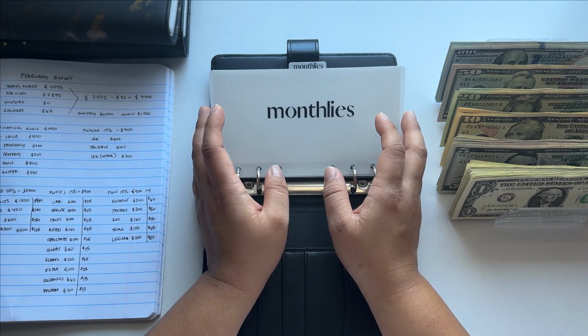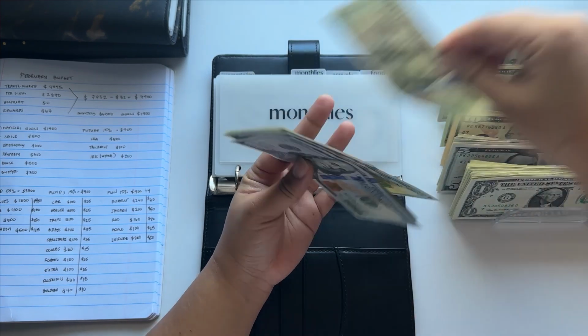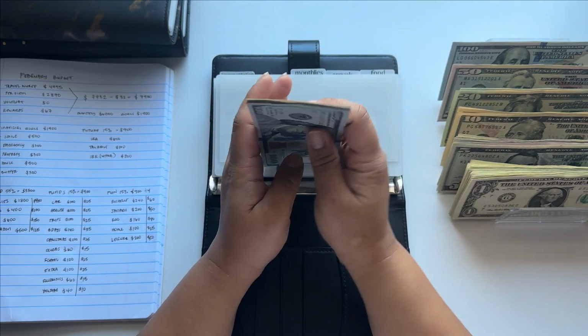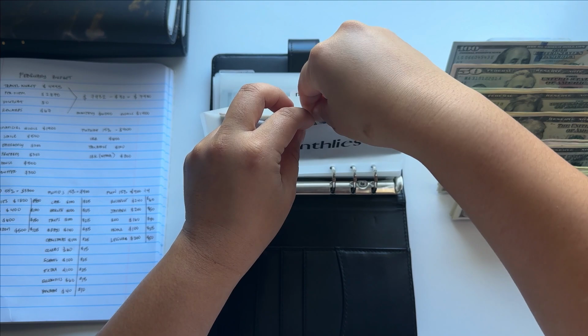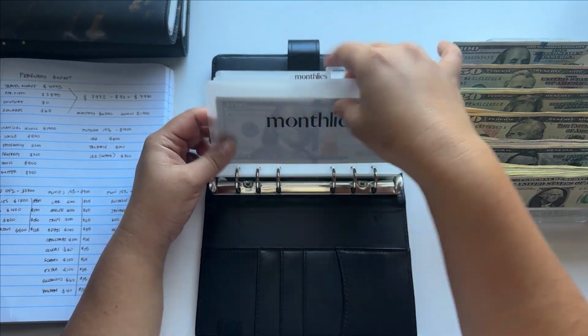So every week I'm stuffing 450. So 1, 2, 3, 4, and a 50. So 1, 2, 3, 450. And this will cover next month's bills. The money for the current month's bills is already in the bank, so I am a month ahead.